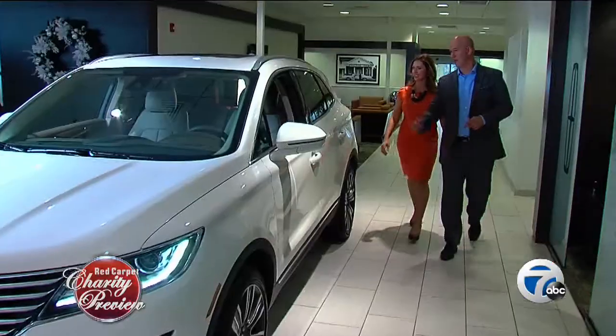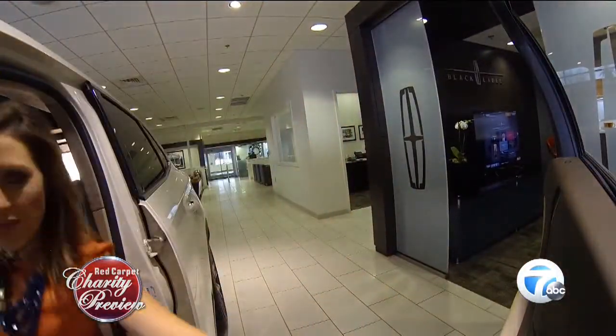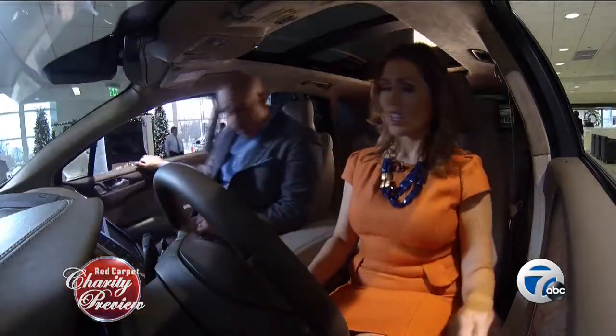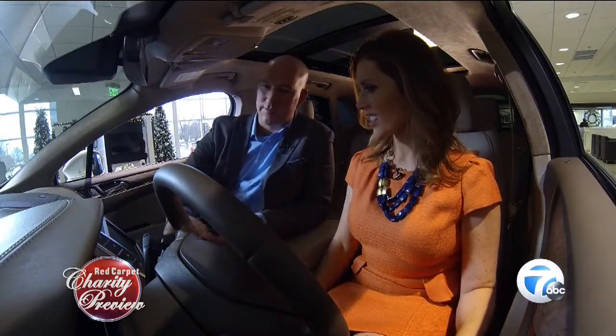Oh, I love it. Your dream interior can then become reality in the Lincoln MKZ, MKC, or this fall in the new Lincoln MKX. I see what you mean, the leather. And you have 3 different kinds of leathers. Yeah, so this is actually a Venetian leather.